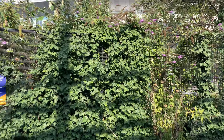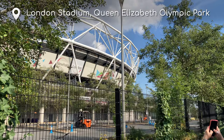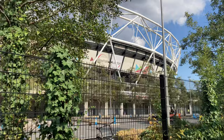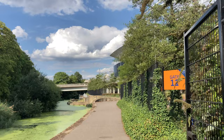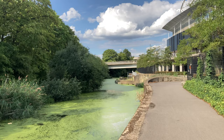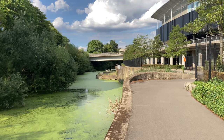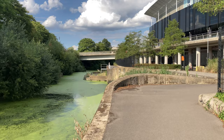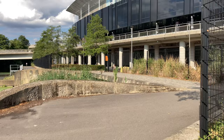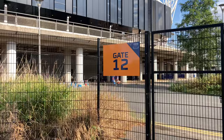And there you go, Queen Elizabeth Olympic Park. There are actually gates in from the towpath here, so I wonder if they're open on match days. Coming along the towpath, moor up your boat and just go and watch the game.